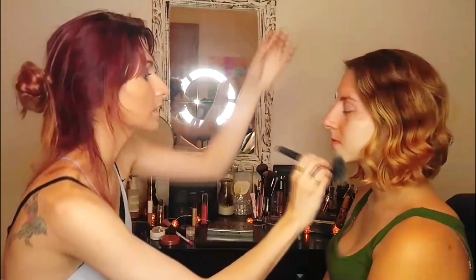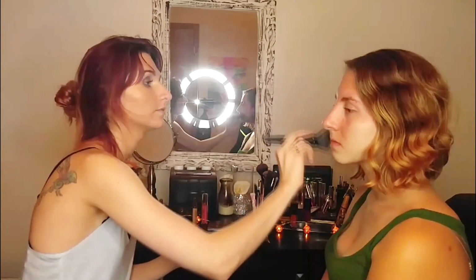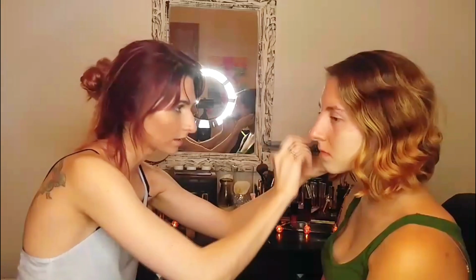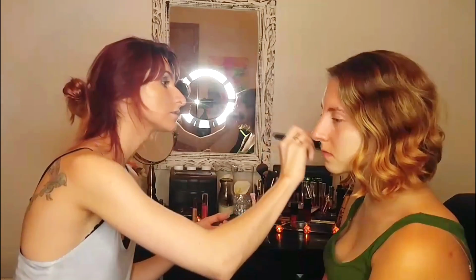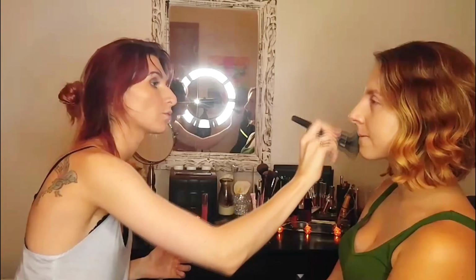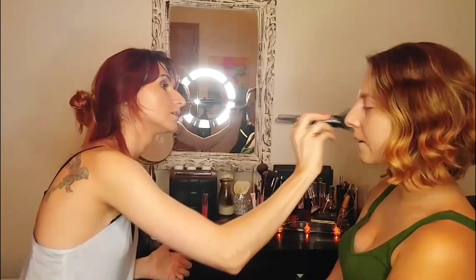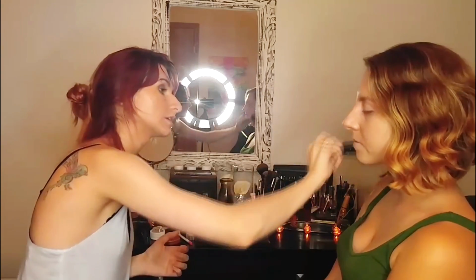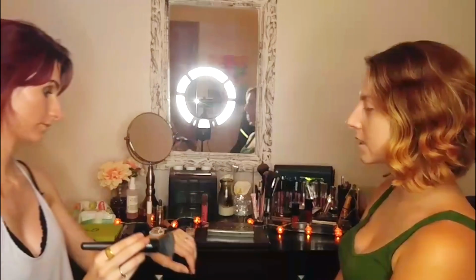It's a little light for her, but I didn't actually have a perfect match for her skin tone. I have a weightless foundation, but it's really full coverage, even though we're going for a natural look. Yeah, it's pretty light.